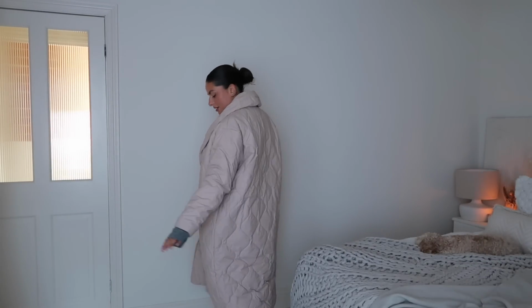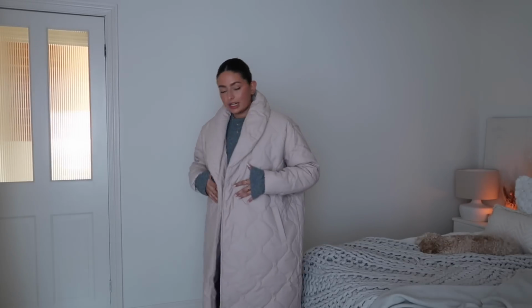That is what the back looks like. It's a very simple design. It doesn't have any buttons or anything. They also have this in black, which obviously would be perfect for any outfit. I did just go for the nude because I wanted to switch up the colours in this haul a bit.